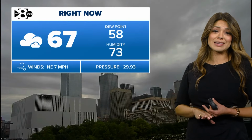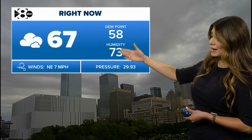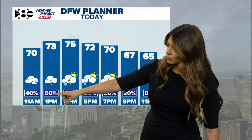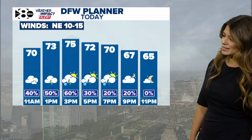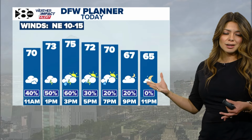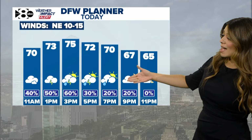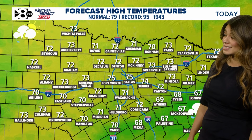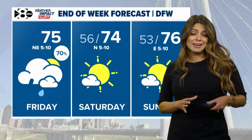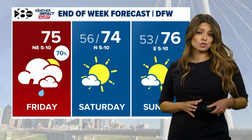All that being said, be super careful if you're hitting the roads today, if you're heading towards Austin, if you're heading towards areas in southeast Texas, maybe towards Houston. Right now it's 67 degrees. We're looking at our coverage of rain going up to about 50% by 1, 60% around 2 or 3 in the afternoon. I think that's when most of our region will see the rain. After that, it really does thin out into the evening with high temperatures today in the mid-70s and temperatures dropping into the evening as that front pushes through.